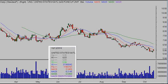Besides, what were those ones? There were a couple that actually went out of business. I forget what they were. Maybe some of the levered funds, but.